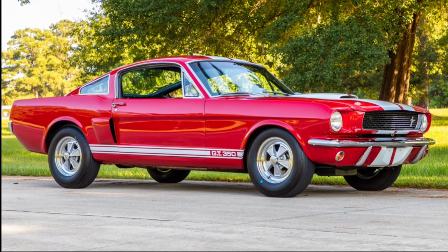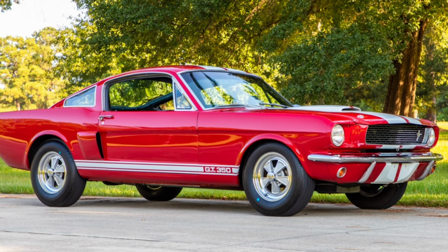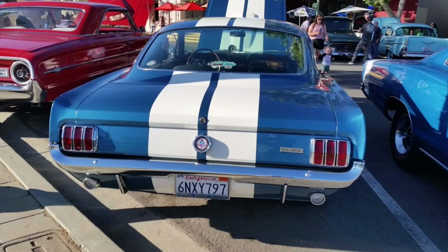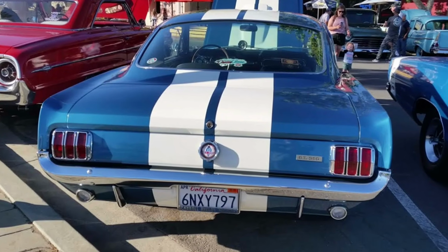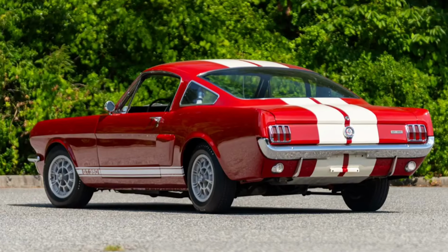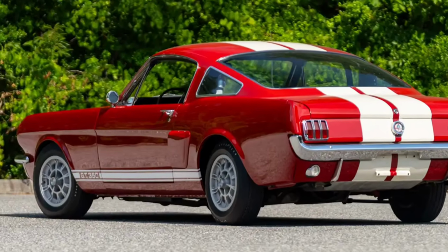According to testing by Car Life magazine, it completed the quarter mile in an impressive 14.0 seconds at 90.2 miles per hour. Out of the 2,378 GT350s produced in 1966, only 11 were factory-equipped with the Paxton supercharger, making this version exceptionally rare and highly sought after by collectors today.